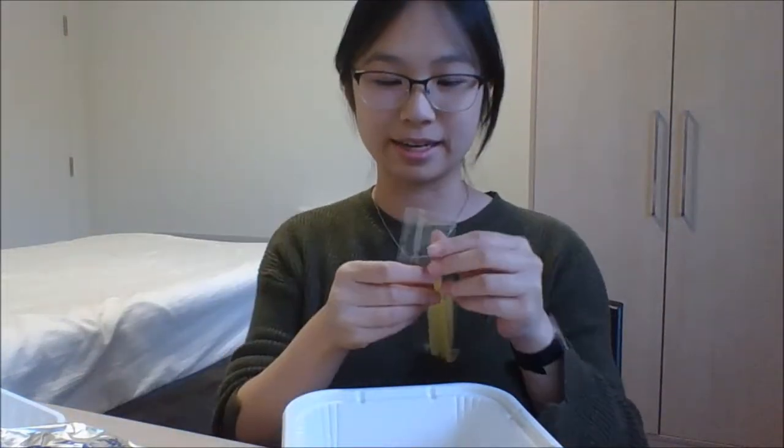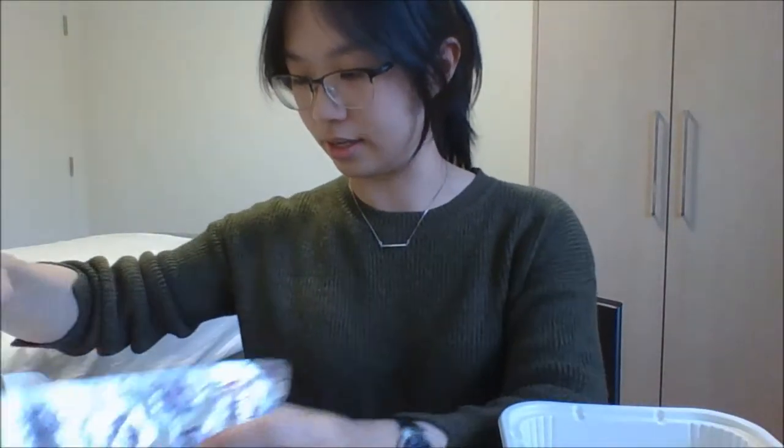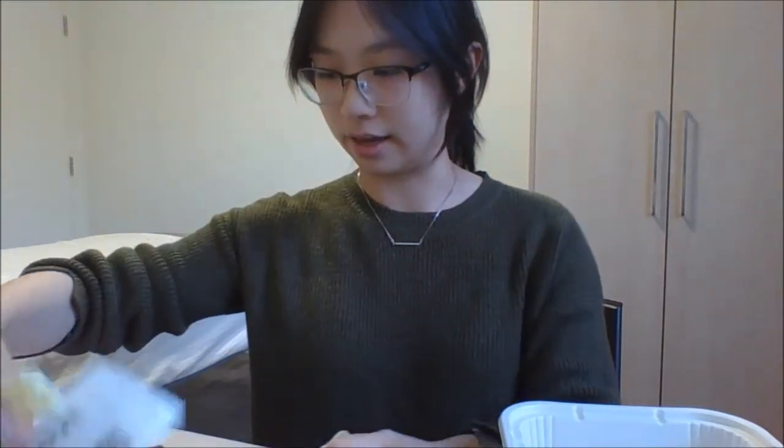So, we don't actually have to cook this ourselves. We can just use this heating pack, close the lid, and it'll cook for us. So, first thing, let's make our chopsticks. And then I think the instructions is to put everything into this one.